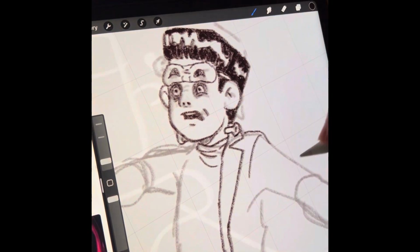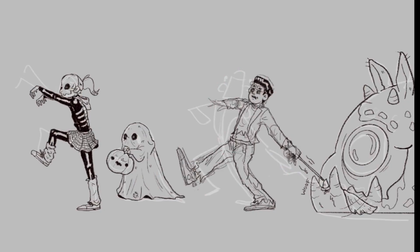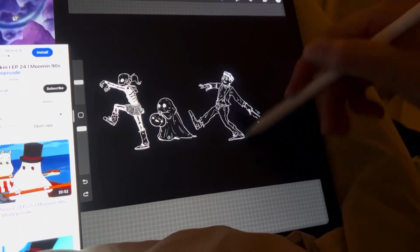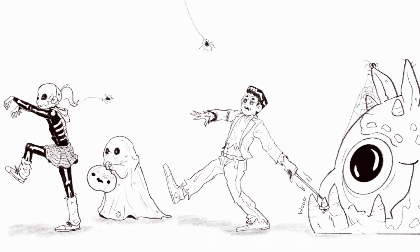My boyfriend came back with a little bag of treats for me, and we just sat in bed and I listened to outside and watched a movie, and it was the perfect end to the drawing challenge, but also the perfect end to the Halloween season.